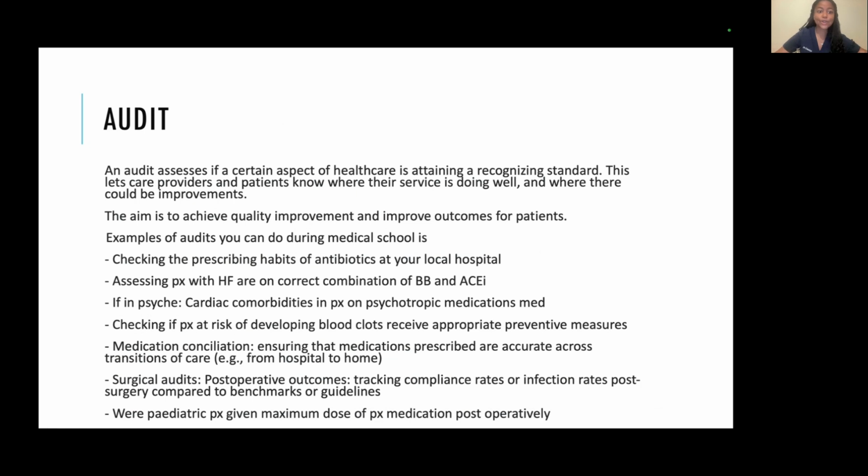Then the next one is an audit. An audit is an assessment of a certain aspect in healthcare in attaining and recognizing standards. This lets us, care providers and patients, know where the service is doing well and where we could have improvement. The aim is to achieve quality improvement and improve outcomes for patients.